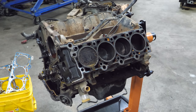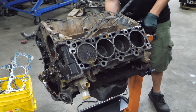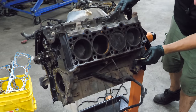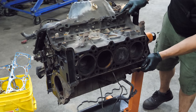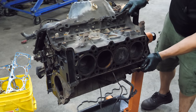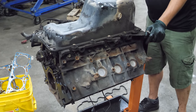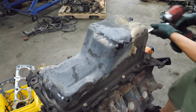Now we can turn this thing upside down and pull the pan. I'm sure that it's not gonna make a mess or anything. It wouldn't do that. I don't know what you call that fluid coming out of this, but it's like a mustard milkshake. Thankfully, it doesn't smell like one. Oh, I hear some loose stuff in there. I did not anticipate that. Let's get this pan off.